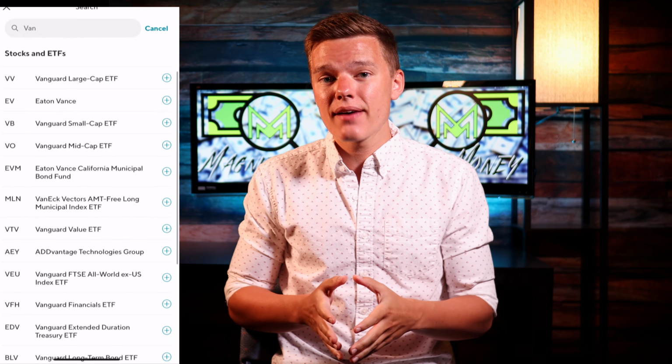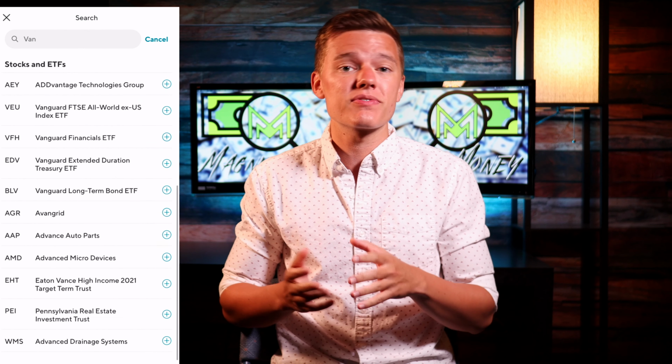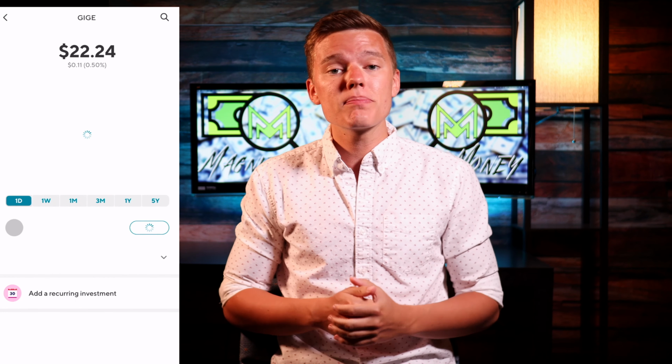This allows you to diversify your investments perfectly and keeps you from putting all of your eggs in one basket, which is a great way to protect yourself if one stock does go down in price. However, even if you don't want to handpick your own individual stocks, you also have access to countless ETFs, which is an exchange traded fund, which is very similar to an index fund that we've talked about before. And you can purchase several different Vanguard ETFs, as well as SoFi's very own diversified selections.